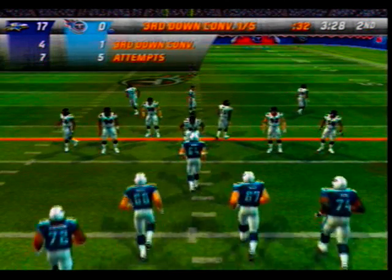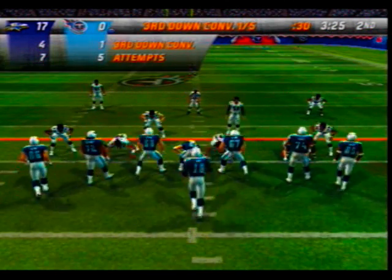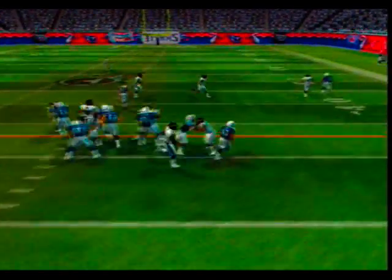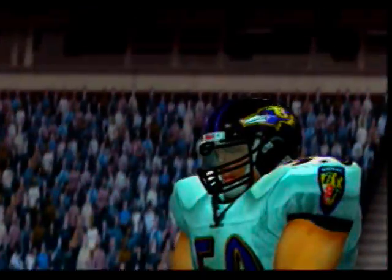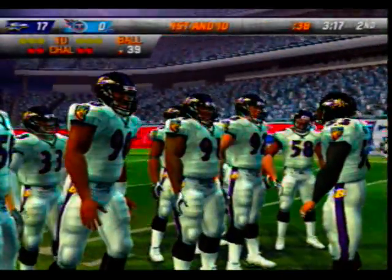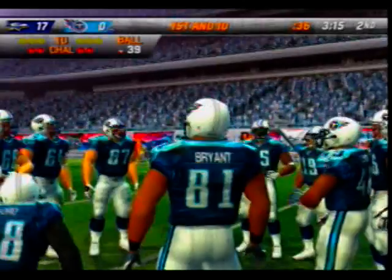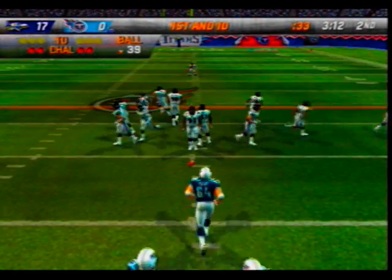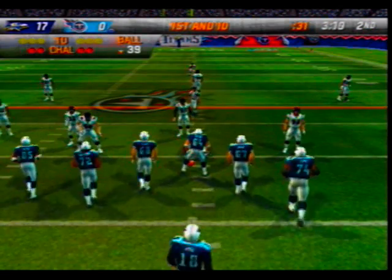Ball on their own 30-yard line. Only one man in the backfield. Wesley is there for the tackle at the 39. He caught the defense out of position. And this defense is susceptible to that kind of thing. They're very aggressive, and the counter is designed to take advantage of that. You get them all going in one direction, then you cut back against the grain. On the 39-yard line.